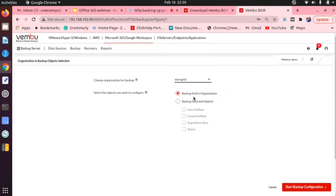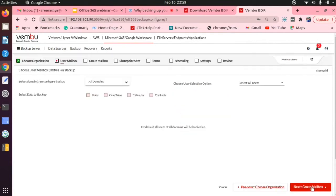So if you choose the entire organization, the complete users' mailboxes in your organization, group mailboxes, SharePoint associated with your organization, and Teams, everything will be backed up completely. Or else you can choose the backup selected objects. To back up only the user mailbox, you can choose this option. Or if you want only the SharePoint site, you can choose the same. So if you want all, you can choose all the checkboxes and then click on Next.